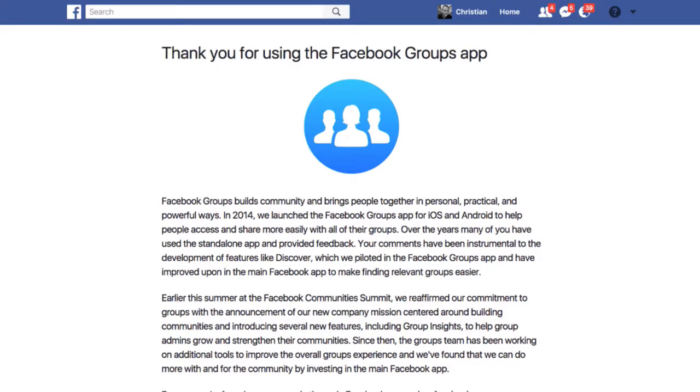The next item up tonight is Facebook Groups app is being shut down. So, thank you for using the Facebook Groups app. This comes directly from Facebook. Facebook Groups builds community, brings people together, and so on. They wanted to tell you about all the things that they've done in groups and how they're really focusing on groups on the Facebook app and on Facebook.com. But because they're focusing on groups in those areas, they're discontinuing the independent Facebook Groups app for iOS and Android.